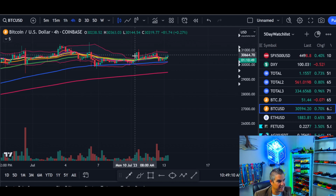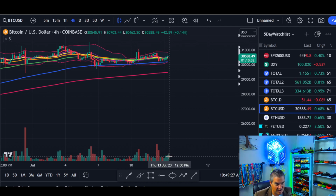So this is what we're looking at now. Look at the volume. Anytime we break out, look at this. Is that a big, massive spike in volume? No, volume's increasing a little bit, but that's nothing to write home about. If this was a real move, this would be much higher. So this is what we're watching for now.